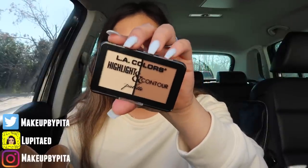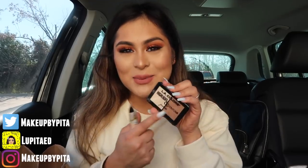This is the LA Colors Highlight and Contour. I told you guys I was looking for something to bronze and contour, but everything just had shimmer in it, and I just don't like to work with bronzers that have any shimmer whatsoever. I just feel like it enhances the textures and the little bumps I have in my skin. And it's like, girl, I'm trying to get rid of them, not show them. So I just picked up this one, and it was $1.